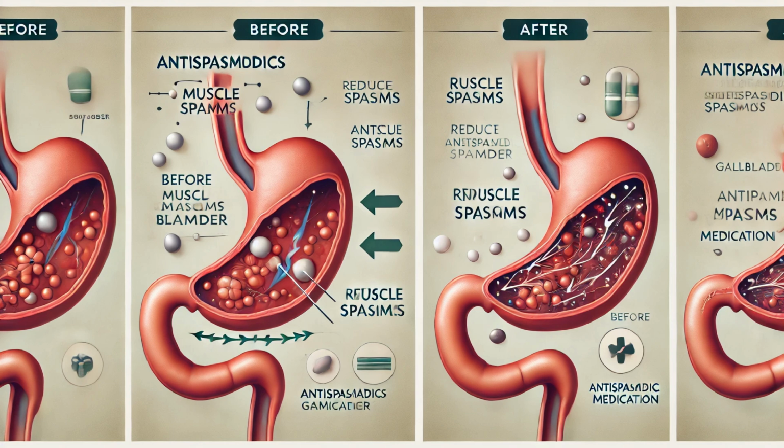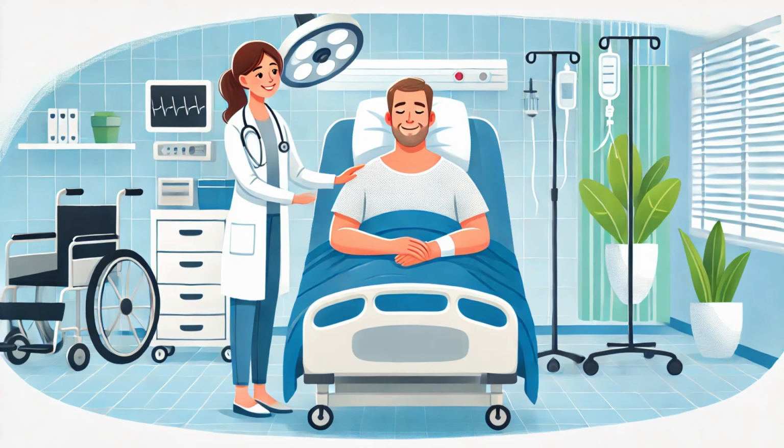Antispasmodics like hyoscyamine can reduce gallbladder spasms and provide relief from biliary colic. These medications help relax the muscles in the gallbladder and bile ducts. It's essential to discuss with your doctor which medications are appropriate for your specific situation. In more severe cases, surgical intervention might be necessary.